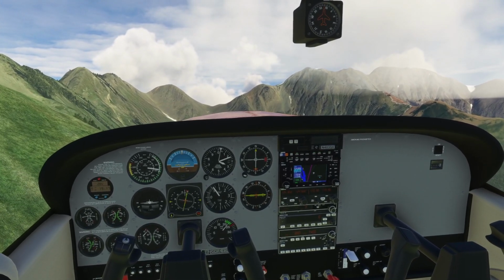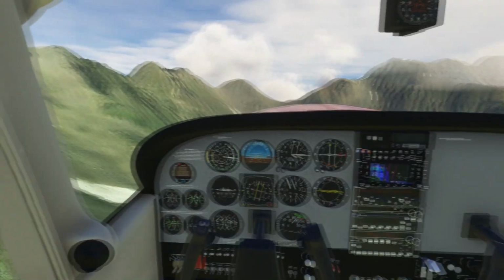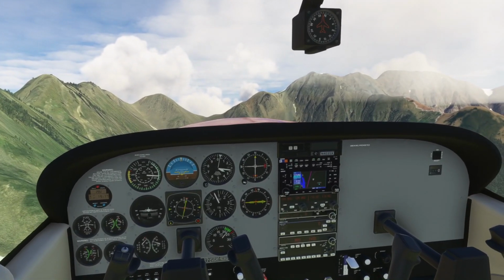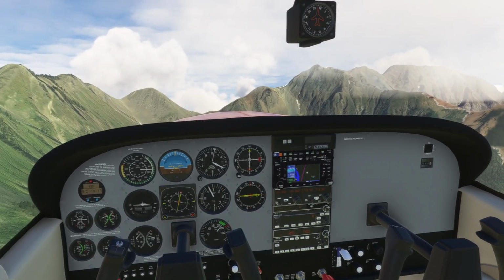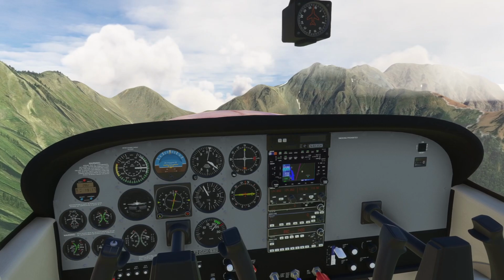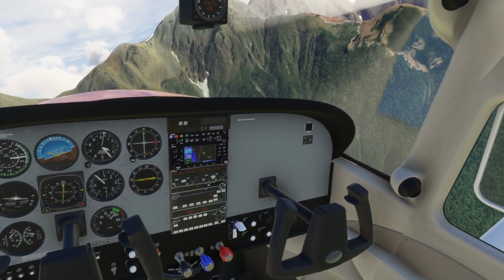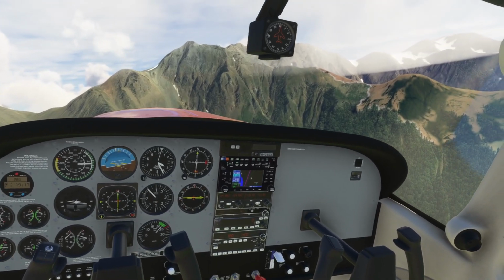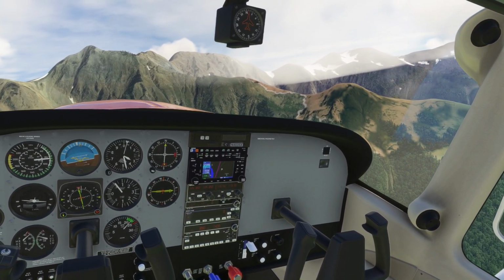We should be able to make that ridgeline ahead of us just fine. Maintain that 1,000 feet there. I don't like this. I don't think we actually are. No, we're bleeding speed. So we'll pull this off here, we'll drop it down to 500 feet, and we'll climb. We'll circle here, just do one orbit, and we'll be clear.